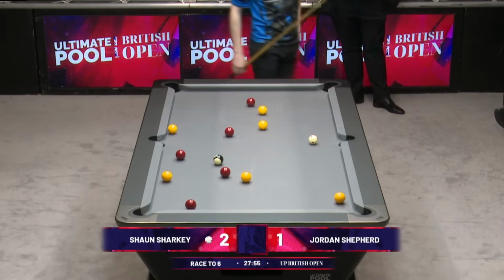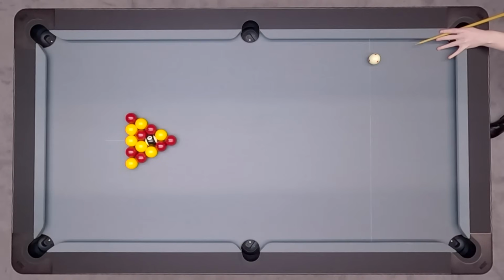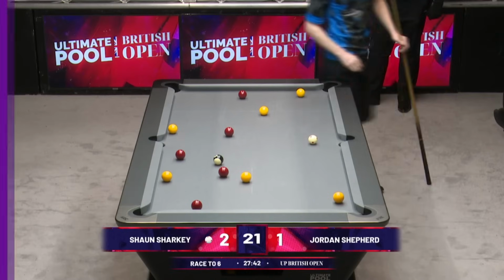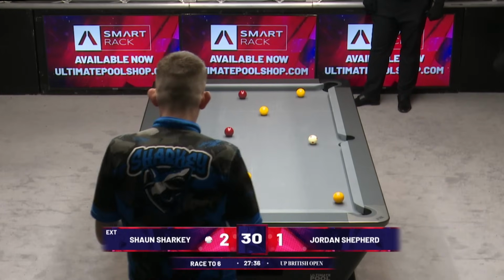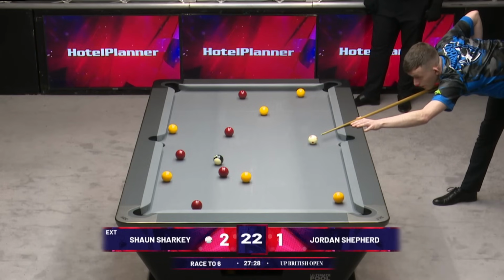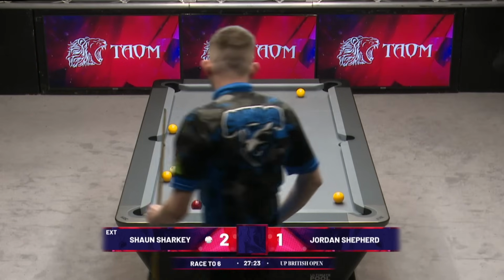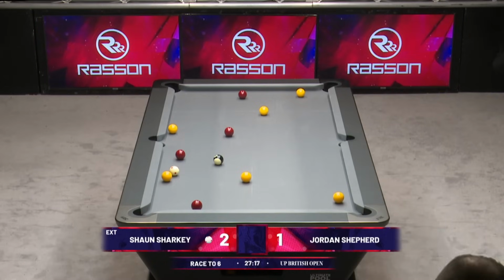And I'll tell you what, that cue ball just escaped that centre bag as he's waved his hand up at Jordan Shepherd. I had my mouth open as I saw the cue ball go. I mean, wow. Oh, that's half in, isn't it? I'm amazed that stayed up. A little bit short there, Shaun.